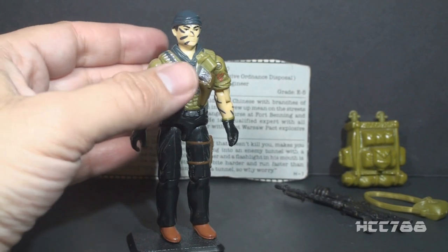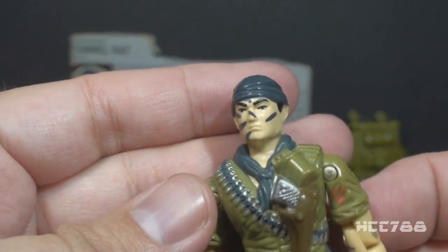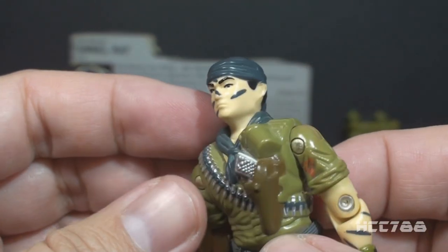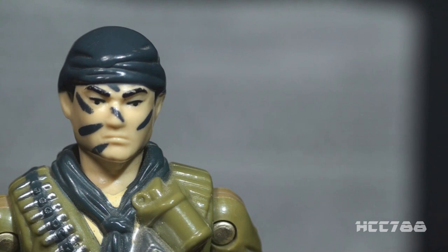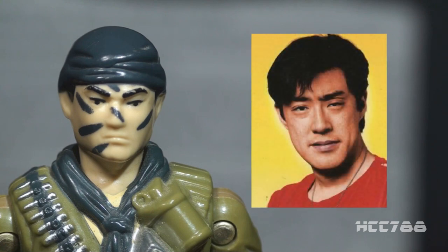Let's take a look at the sculpt, design, and color of Tunnel Rat, starting with his head. He has a dark gray cloth tied around his head. He has black hair, and he has face paint for camouflage. This face sculpt is based on Larry Hama, the writer of the G.I. Joe comic book and file cards.